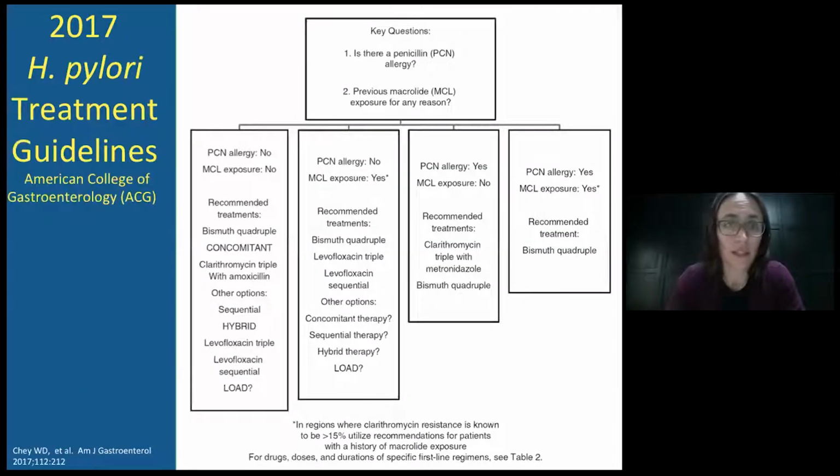In 2017, the American College of Gastroenterology, one of the major GI groups, published new H. pylori treatment guidelines for the US. These are a little more complicated than the old ones, and it's important to consider a couple of key questions at the beginning. The first is, is there a penicillin allergy?